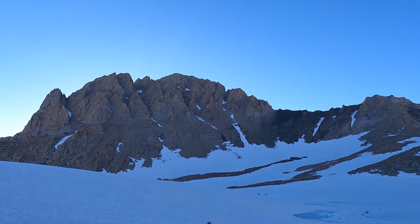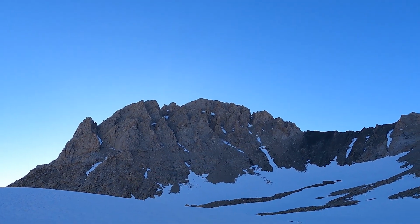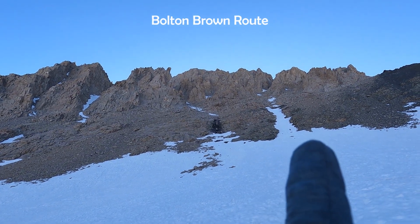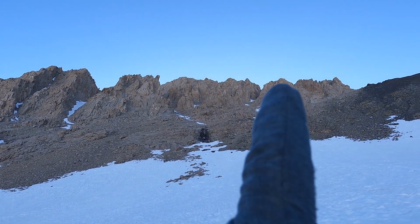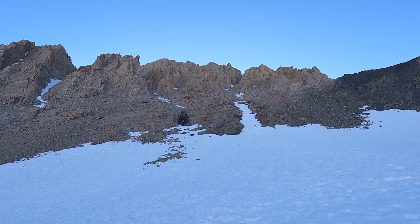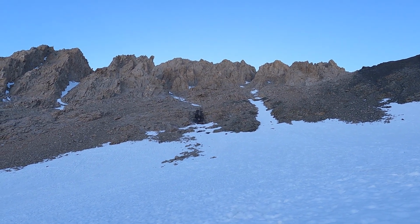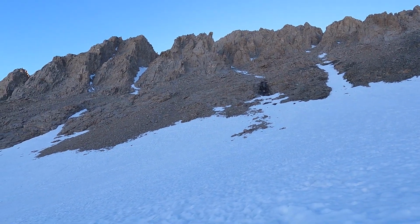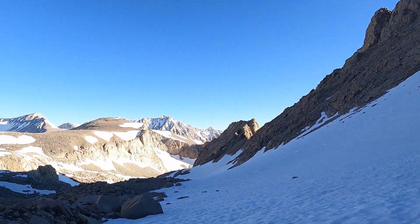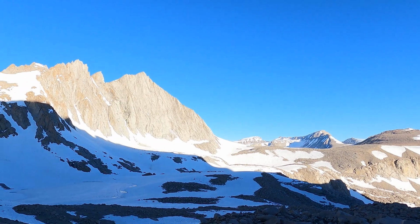All right, we're approaching Williamson now. Our route is this chute here, going up that way. All right, this is Williamson. Our route is sort of up this chute here. So we're switching over to crampons and ice axe harnesses right now. Looks like it's going to be a challenging day. It's definitely nice out here. You see Tyndall, that's where we were yesterday.